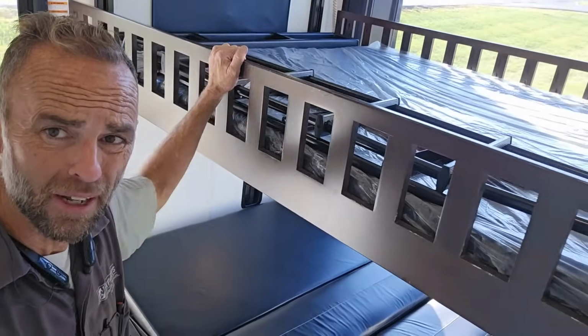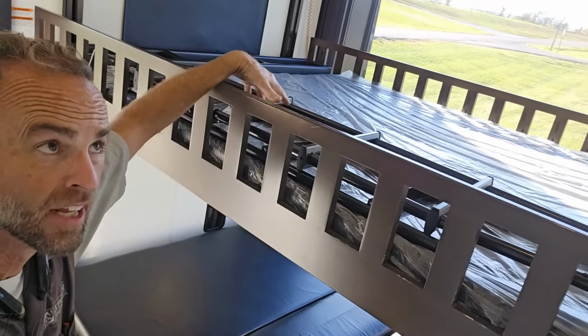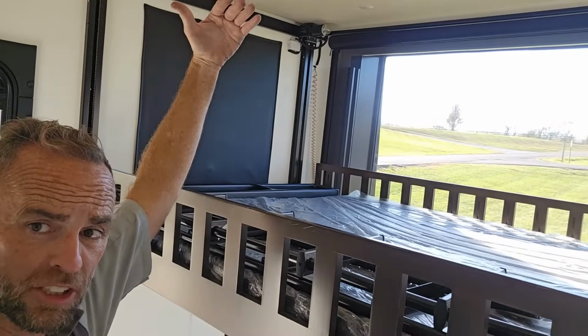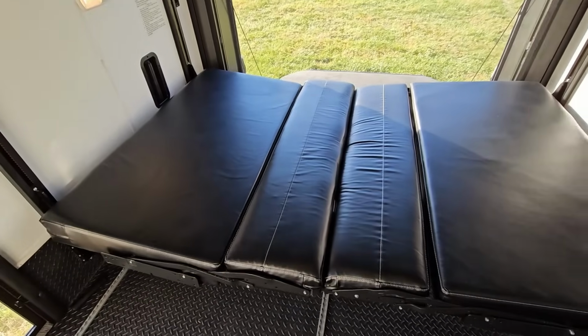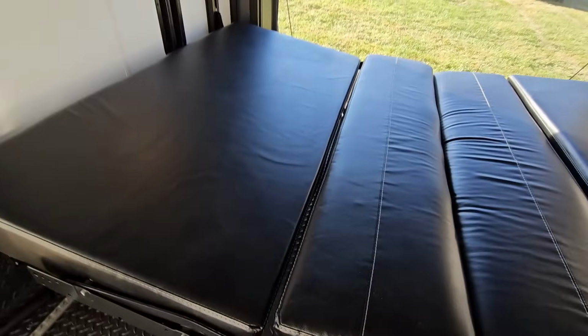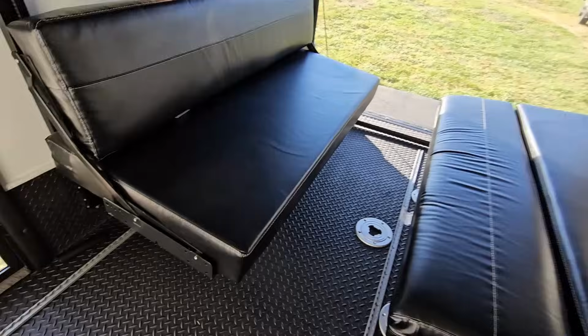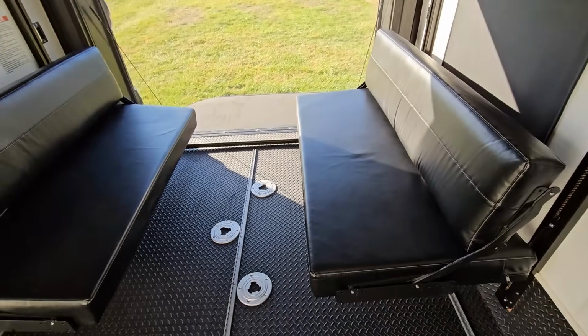So you have a real bunk bed here with wooden railings on the side. There is a bunk ladder to get access to it. If you wanted to, just like any of these Happy Jacks, you can keep this in the up stored position and just have the bottom bunk here down below. And this isn't just a bunk bed. This is going to be convertible into a sofa or a single bunk or two sofas.